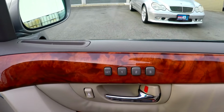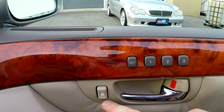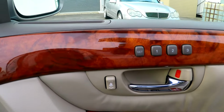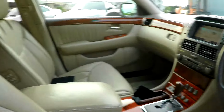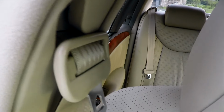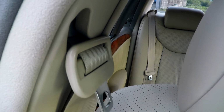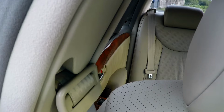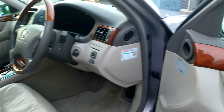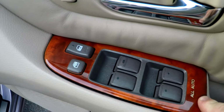Okay, electric front seats, memory. This is for your seatbelt height control. I'll show you that. What I mean by that is the seatbelt here can go up and down. So now I'll make it go up while I'm here. Down, up, okay. All the windows are electric, all the windows are auto.